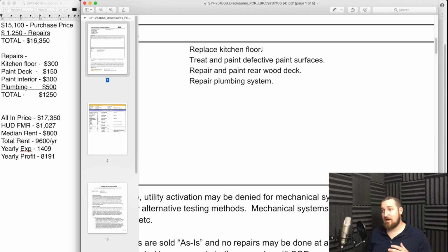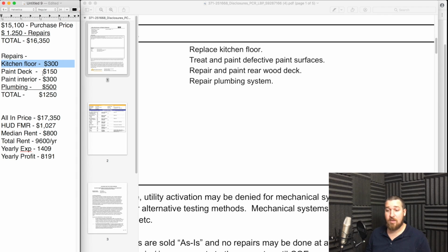You can get this entire kitchen floor, if it's 300 square feet, and it's definitely not 300 square feet, but you could get that entire kitchen floor done for $1 a square foot. So for kitchen floor, I put $300, right? Painting and repairing the deck, that's probably going to be some stain and then maybe a little bit of structural support. So I put $150. That's very doable. Interior paint, you're looking at $300.